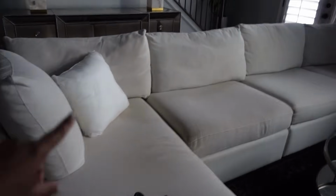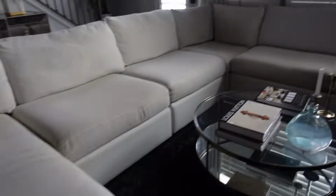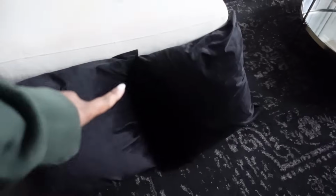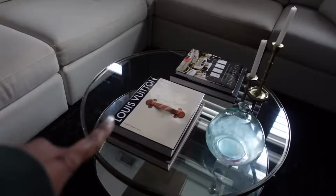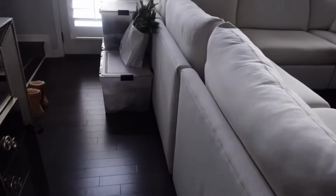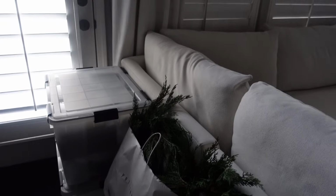So naked. We took the covers off of these pillows for our green covers. And then we need to take these black ones off because these are the ones that we usually have on the couch. We're going to take those coffee table books off because we're not going to be using these for the decor. Here are our bins. So these are the bins for the tree in here. Yes, let's get started.